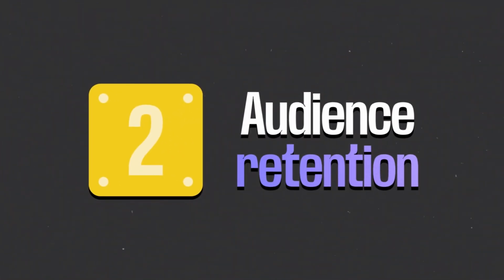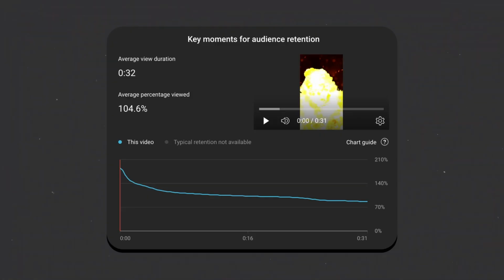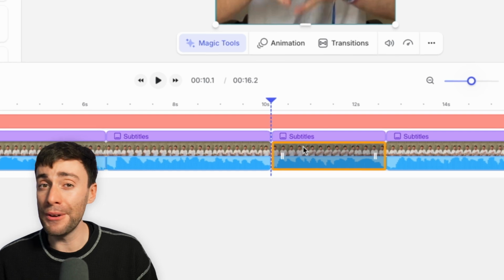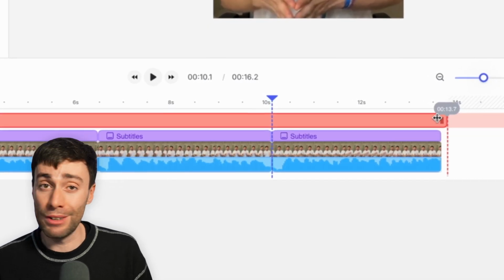And clarity of audio is also really important for golden rule number 2, which is audience retention. Obviously, this refers to the percentage of your video that the audience watches for. And the longer they watch, the more any platform is going to love your content and keep recommending it. Videos with a higher audience retention tend to stick to one main topic and be very tightly edited. So make sure your clip is only using the very best sections of the podcast. If there's any filler, any boring bits, you've got to get rid of those right away.